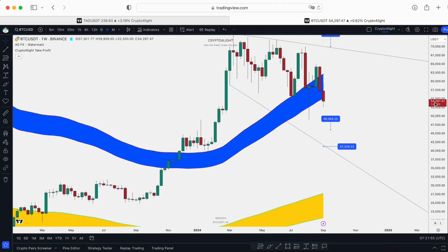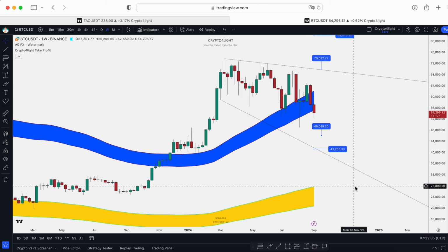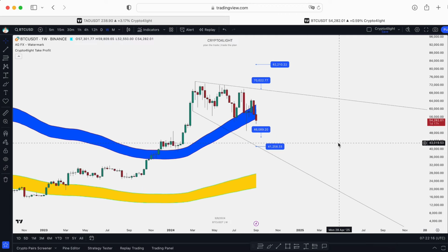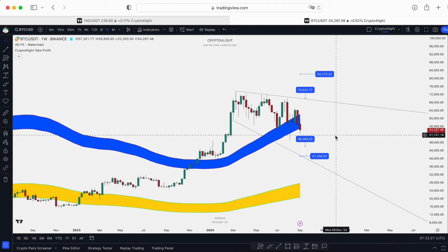On the weekly time frame, what I don't like is that we come back and test again the take profit line on the weekly and the buy line on the weekly. Now it's 27,900. Of course, I don't think we'll drop to 27, because it would be the confirmation of the bear market. Absolutely. But yes, 41 is more than okay to test. I hope we'll hold the line now and start moving forward.